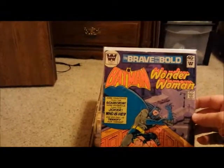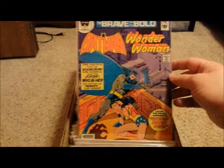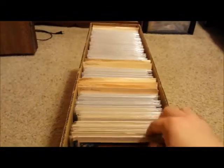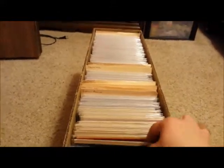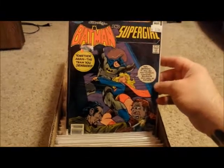One I got that isn't numbered. I forget what number it actually is, but yeah, it's a Whitman one. I forget what number it is. 159. I'm guessing it's supposed to be 158 since I have 157 and 159 on the other sides. 160.